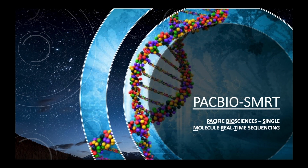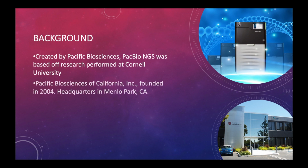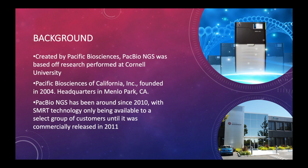Hello, and welcome to our presentation on Pacific Biosciences single molecule real-time sequencing, or PacBio-SMRT for short. PacBio-SMRT technology was created by Pacific Biosciences and was based off research performed at Cornell University. PacBio next-generation sequencing has been around since 2010, with SMRT technology being commercially available in 2011.